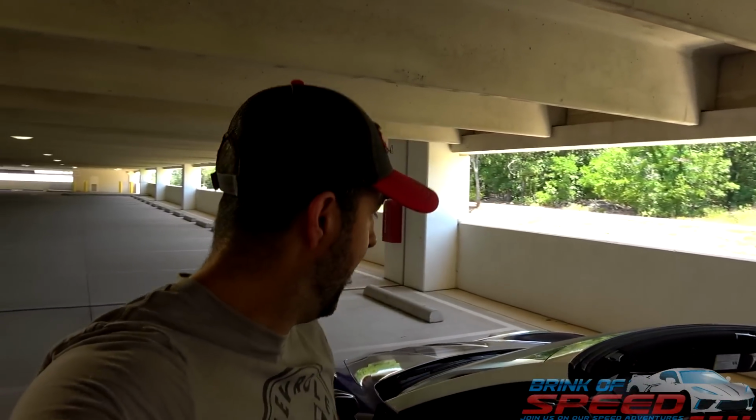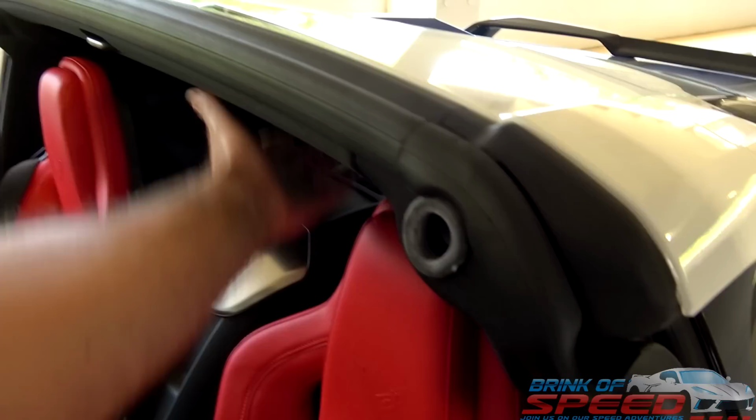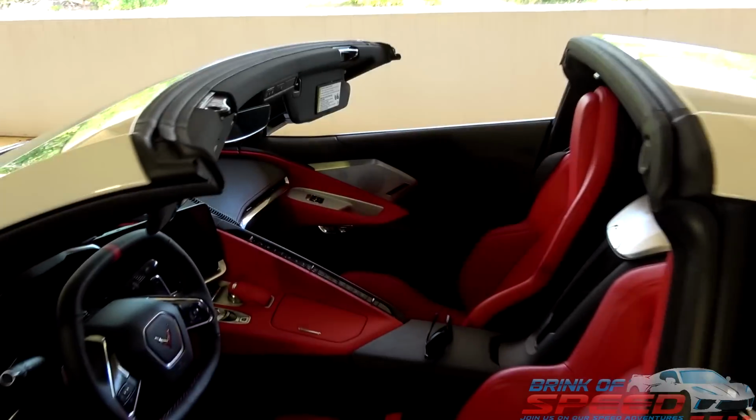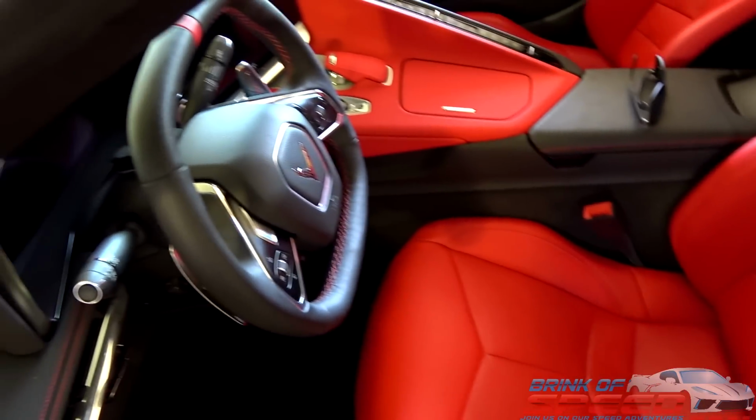So the A-pillars had suede, the actual roof was supposed to have suede, the B-pillars had suede, and all along here underneath was suede. And if I were to get the 3LT version of this, it would also have suede, and it would give me the choice of actually doing two-tone seats. But as you can see, I did not have that choice, and my seats are all red, which I am perfectly okay with.